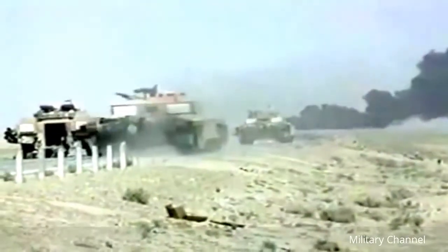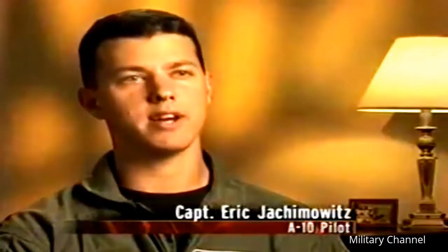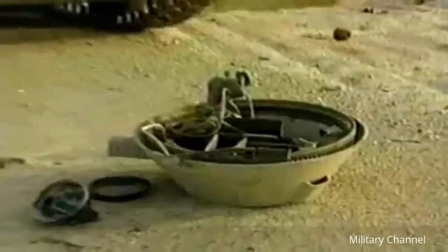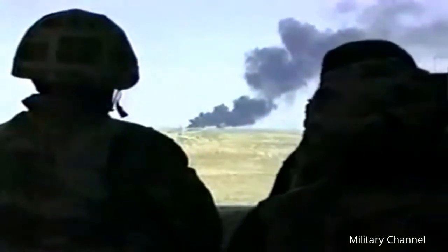Throughout Operation Iraqi Freedom, the A-10 Warthog was the most well-known and feared plane in the U.S. Air Force. I think it was the best equipped Air Force and Army ready to fight that we could have. Its ability to work in close support with ground troops, to take out enemy positions and tanks, and to act as a spotter plane made it a linchpin in the victory over Saddam Hussein and his regime.